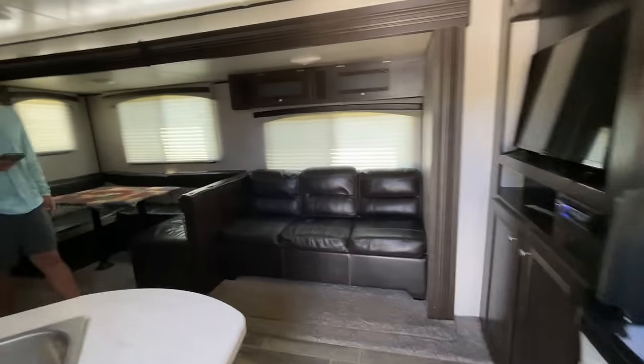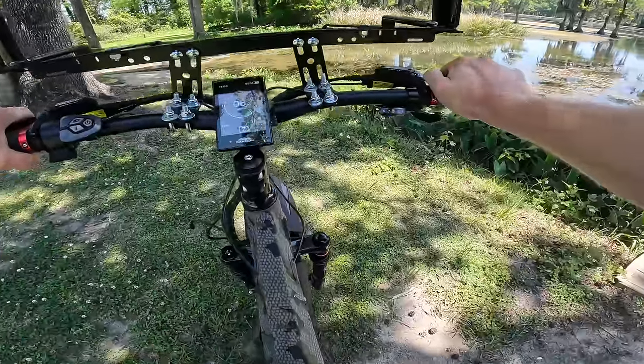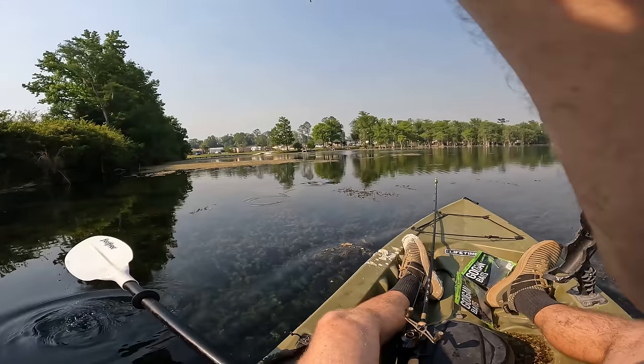For the next 36 hours, we have rented ourselves an RV that's right next to the lake, and we only have two goals for this trip: to explore as much of this beautiful fishery as possible and to catch a big fish before we leave.